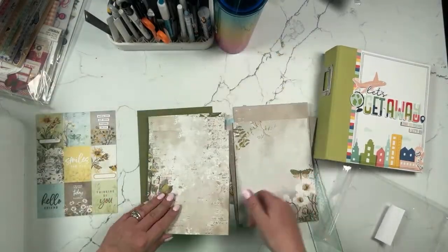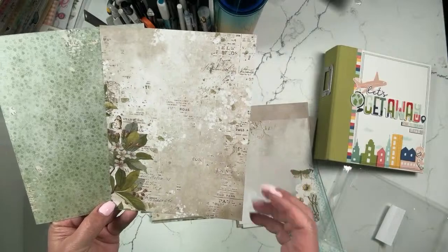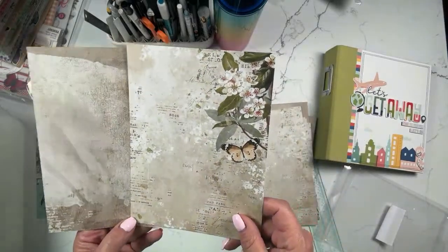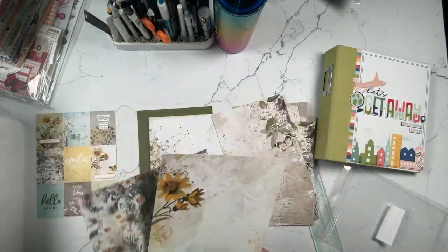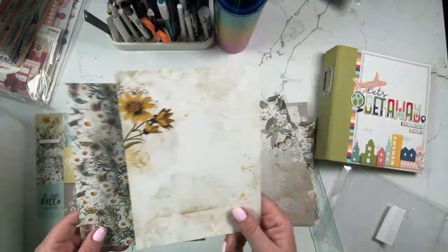I just love how subtle this collection is, Crafty Garden. I love the really neutral craft tone, but then the pops of color there, and the artwork that 49 and Market is definitely known for. And Katie Pertit, one of their designers. I don't know if it's been announced yet or not, they have another designer joining 49 and Market. So this is now one of their designers.